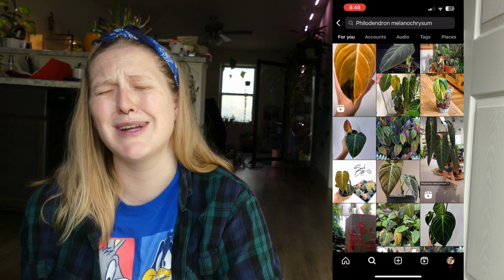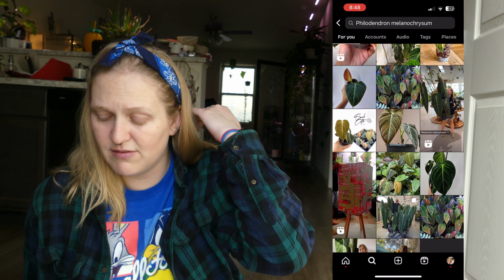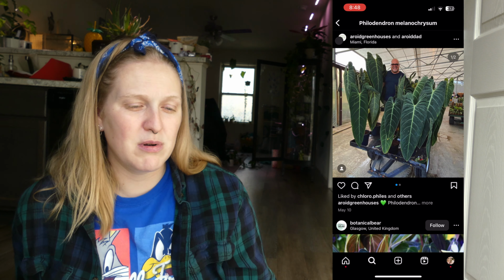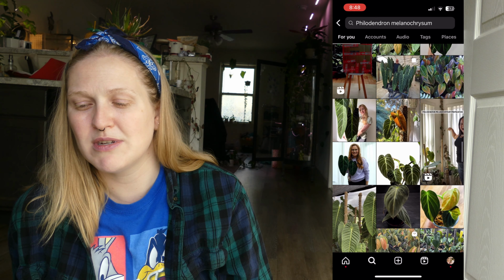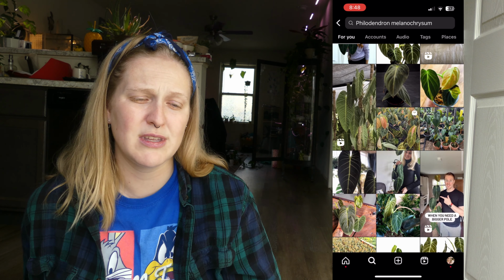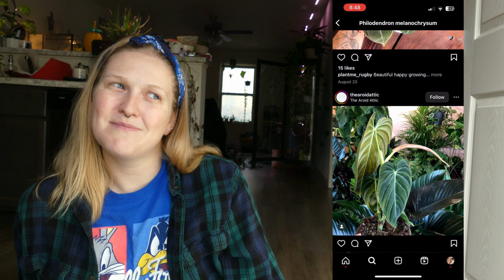But they're just so pretty. I know that they're relatively easy to find, but they are still expensive. I love velvety plants as well. And I've been playing more with philodendrons. I've been doing a little bit better, but again, I'm not great with climbing plants, so I haven't been doing the best with my philodendrons. But we'll see. Who knows? Maybe I'll get one someday.